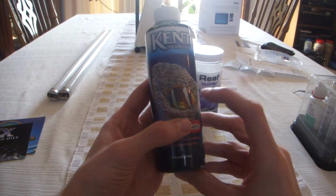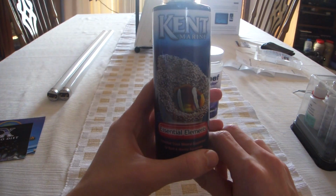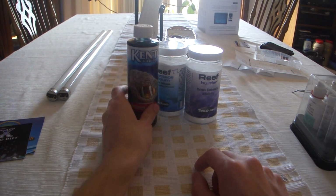This stuff worked really well when I had my nano. This is the only thing I used to dose my nano with. Everything else was from a water change. But yeah, this works really well too. I use this in combination, I just don't add them on the same day. I add these two on Sunday and I add these on Monday.